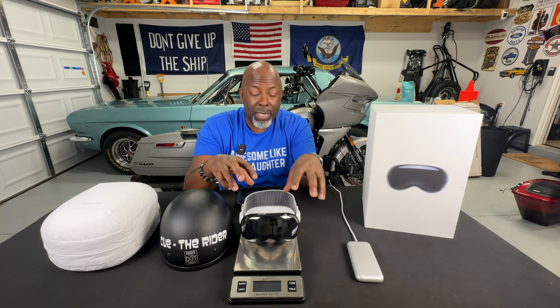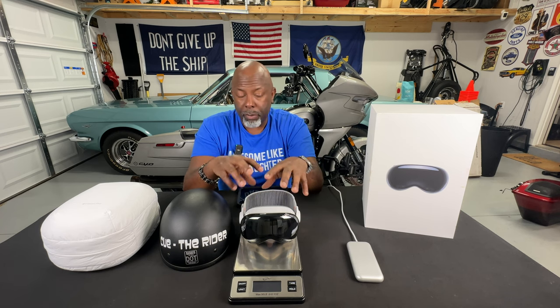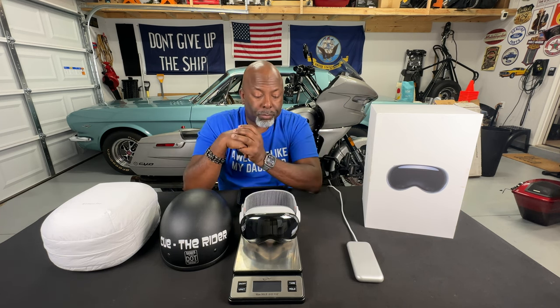Oculus, so there's a VR headset called Oculus. Based on what I've seen, it's not quite as good as the Apple Vision Pro. You know, the Apple Vision Pro is an actual computer. And I imagine that the prices will come down if this technology is accepted by the public.